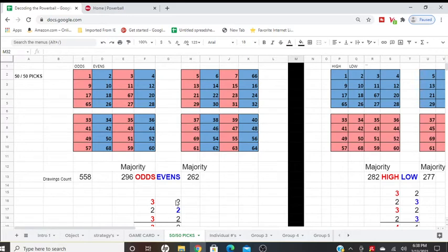Okay, so the first thing I'm going to do is make this 559. Now this is how many drawings I kept track of so far, and basically this goes back to October 7th, 2015. That's when the Powerball lottery went from 59 numbers to 69 numbers. Okay, so now I'm going to go back to the game card to find out how many odd and even numbers have just come up.